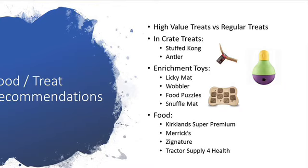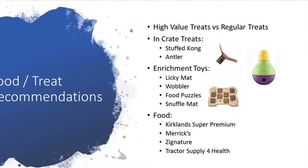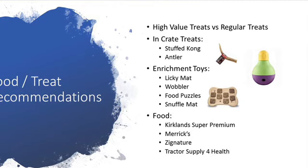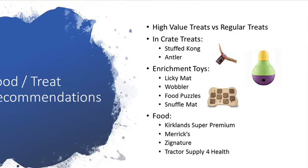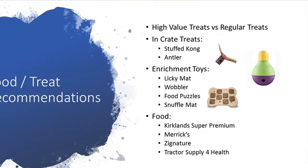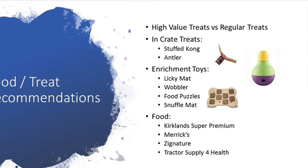Frozen stuffed Kongs are great for mental enrichment and keeping your dog busy in their crate. You can stuff Kongs with things as simple as soaked kibble or the canned version of wet food of their kibble, or really any combination of that and other nutritional tasty items like peanut butter, cream cheese, or yogurt.